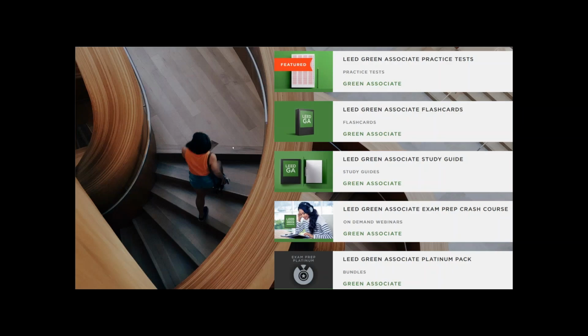That report card feature, you can go back and look at the questions you missed. You can go back and see how you're doing in water efficiency or energy. We actually have this exam simulator software that really helps you study, helps pace your studies.